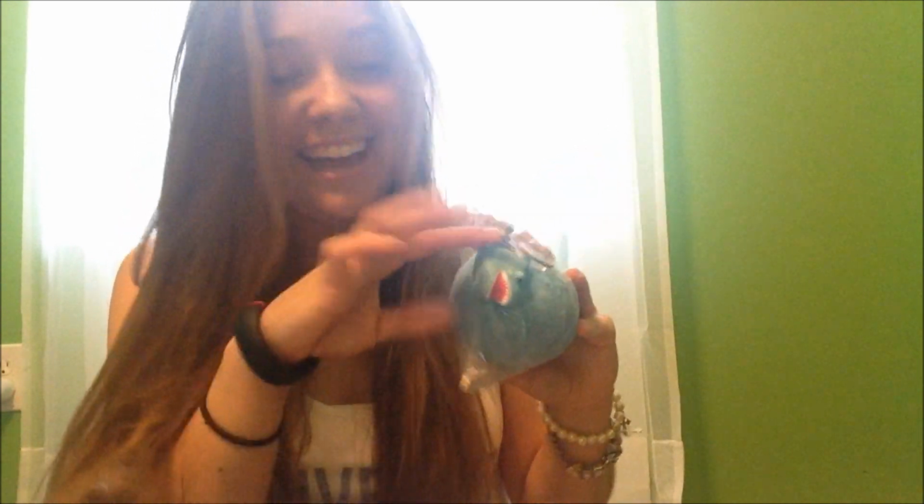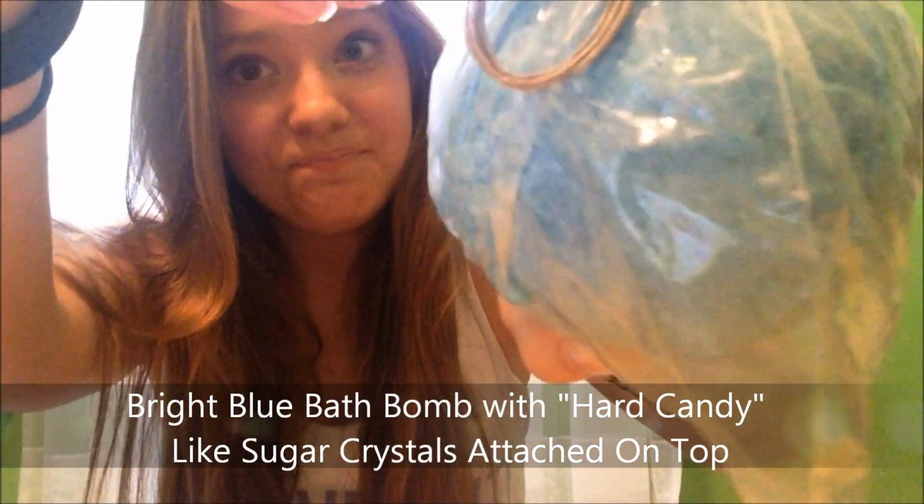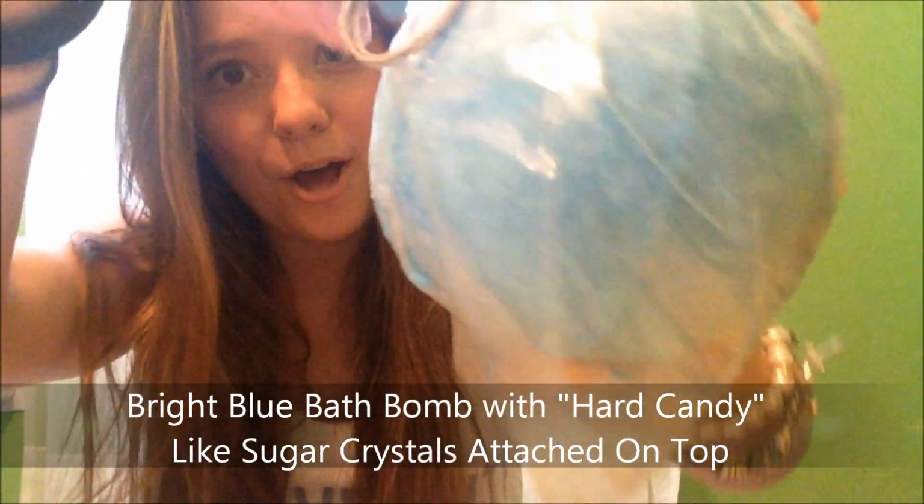I was actually really excited when I saw this because it's something really unique that you don't see from a lot of companies, and it came with this really cute shark. So the Shark Attack Bath Bomb is basically just a bright blue bath bomb all the way around.